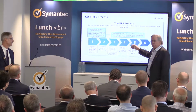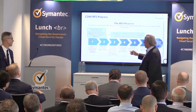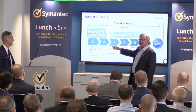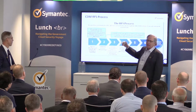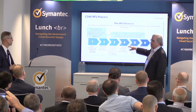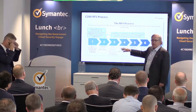Based on that previous slide, it helps out. It goes into the CDM program office along with GSA. They analyze it. They make sure they're comfortable with what that statement of work is, and then they send it out to whoever's agency prime, whether it's Booz Allen, CACI, Mantec, or CGI. They have 14 days to analyze that and then submit a plan on how they would implement it.